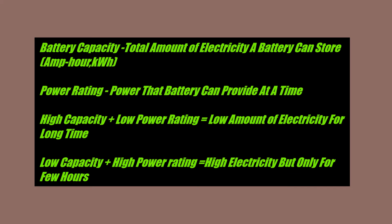Buying a battery with high capacity and low power rating will mean that it can provide a low amount of electricity for a long period of time, so you can power a few of your equipment for a longer duration of time. If you buy a battery with low capacity and high power rating, you will be able to power many devices but only for a few hours, as the battery can provide high electricity but the storage capacity limitation will only make it available for a few hours.